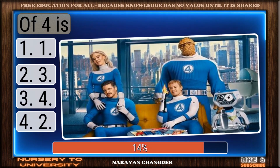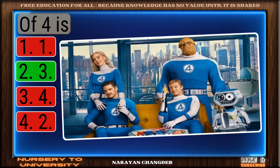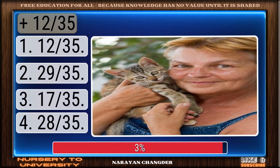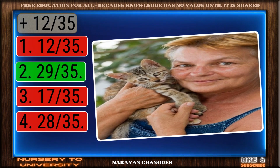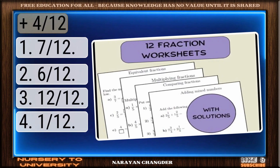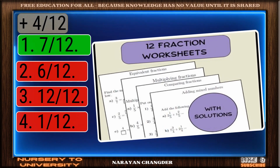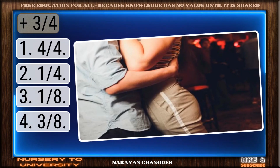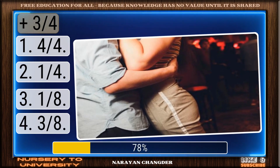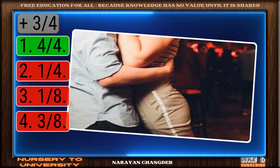Of 4 is? Valid point. 3 is true. Plus 12, 3. Perfect. 29/35 is the correct choice. Plus 4. Smart pick. 7/12 is the correct choice. 4. You're right. 4/4 is the correct answer.